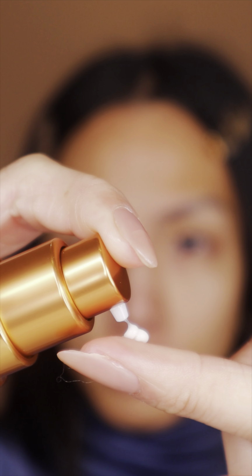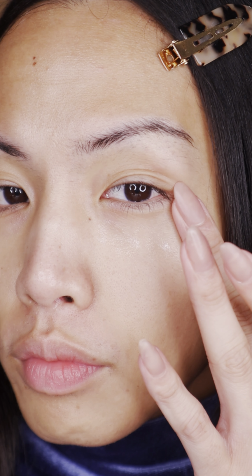The eye cream, it's a cream, and on top of the TFCA, that really is the magic, let's say, group of ingredients that will help for the elasticity of the skin and therefore the wrinkles around the skin.